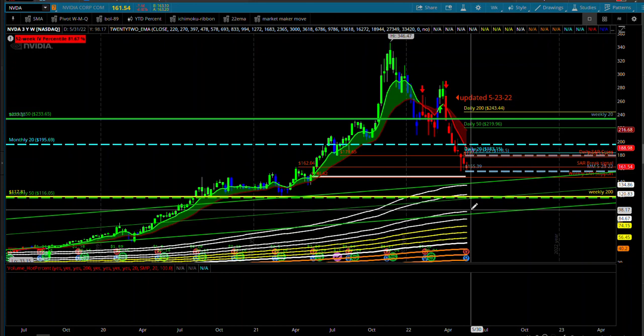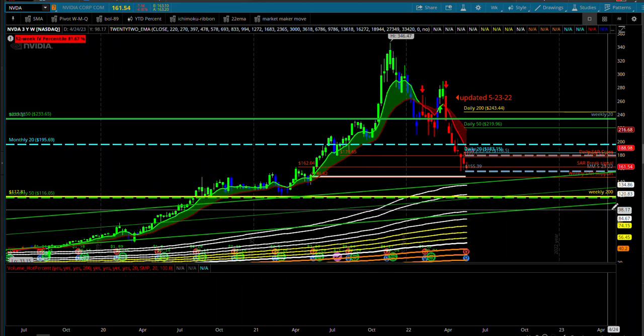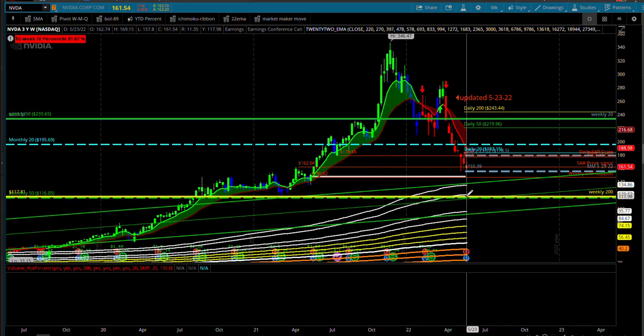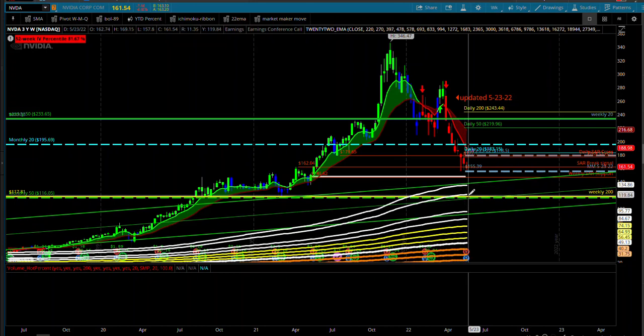Look what happened to Snap today. Snap got destroyed. So there's always that potential. We could be seeing $95 on NVIDIA tomorrow night. So you never know in this market. So just keep that in mind. I'm just going to float that idea. Ultimately, I've been targeting the 200-week moving average. That's the 120 area. So possibly a move down to 120, to the downside.